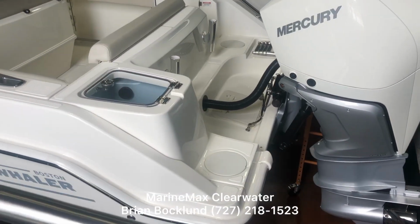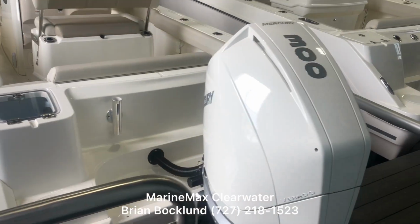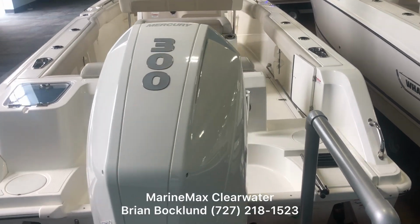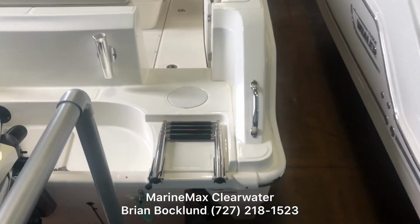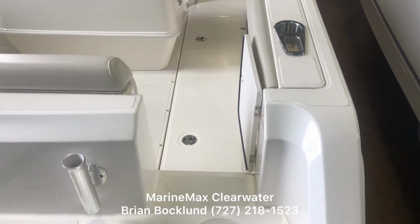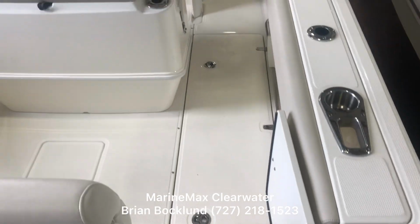See, we do have the second live well on the port quarter of the boat, powered by a 300 horsepower V8 Mercury Verada outboard for smooth and quiet, refined performance. Telescoping boarding ladder, nice handhold to make ease of entry, and cockpit door opens in for very easy pass-through to gain entry into the boat.